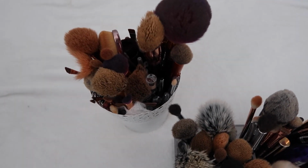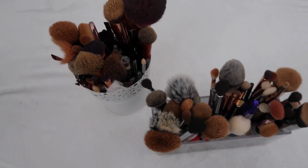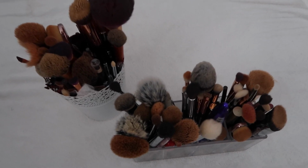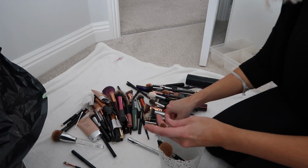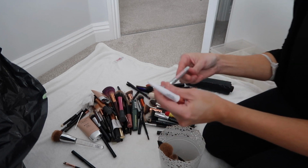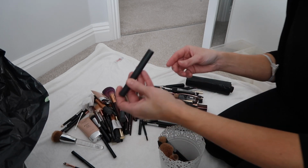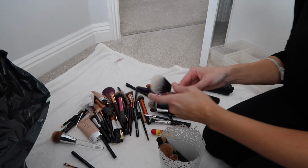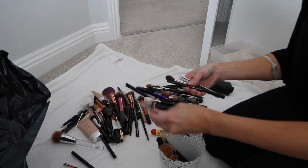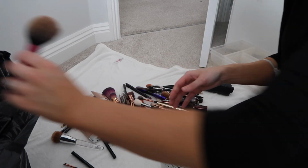These are my old brushes. So unorganised, so dirty, I just couldn't deal with having them out. So I'm going to organise the ones that I want to keep, and then I'm going to clean those. But in here as well, I've got some lip liners and things like that. So as you can see, I've just tipped them all out and I'm organising what I want to keep. A lot of the brushes are very old and a little bit scratchy now, so I'm just chucking away any of the ones that are too old and the ones that I don't really use anymore. I'm going to keep the ones I want to keep, wash them and reuse them.